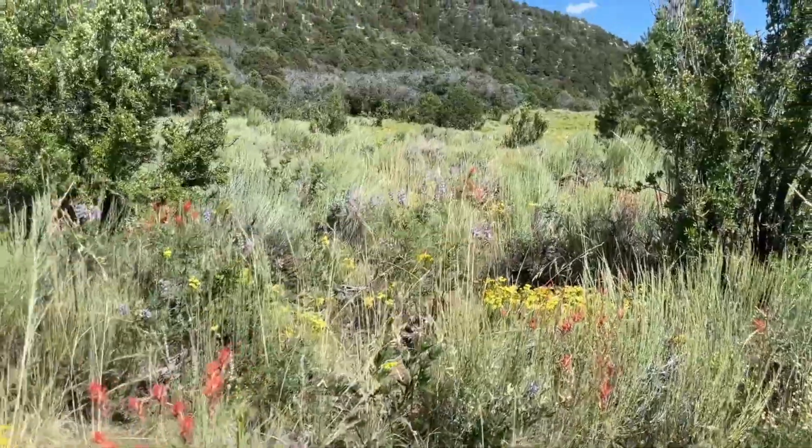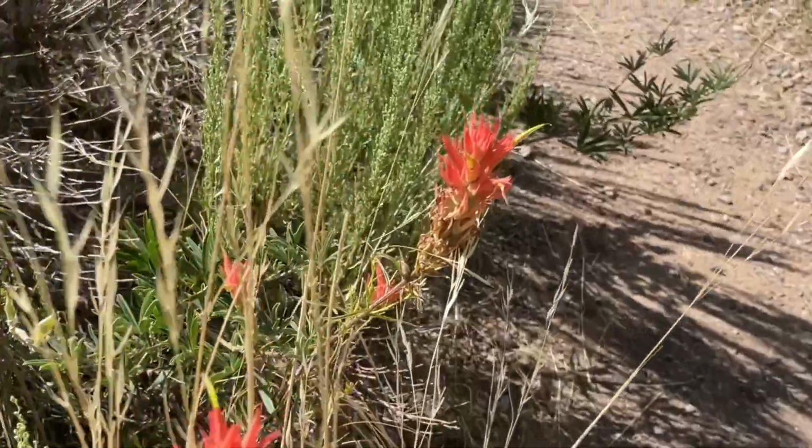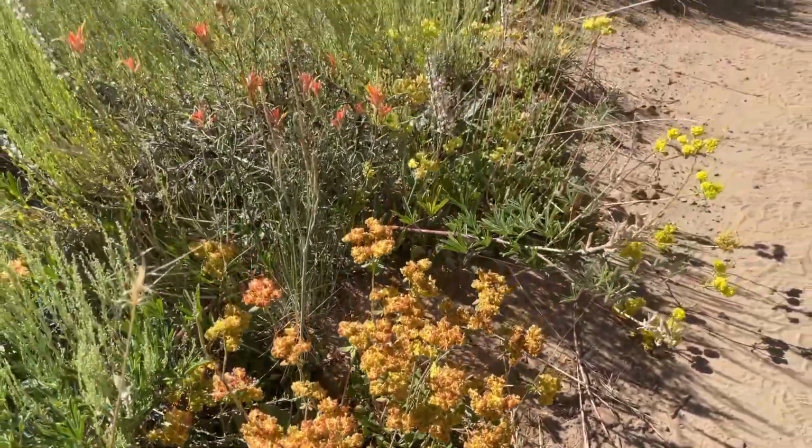Look at all the wildflowers. So colorful. Point Lookout Trail. It's a short little trail right near the campground. Huge parking area right next to it because it's parking for the amphitheater. And it is so pretty, but hot, very hot right now.